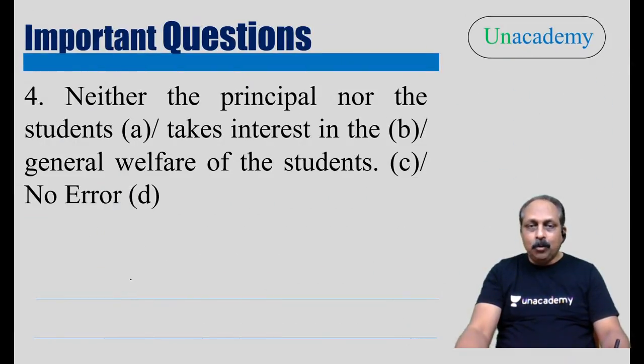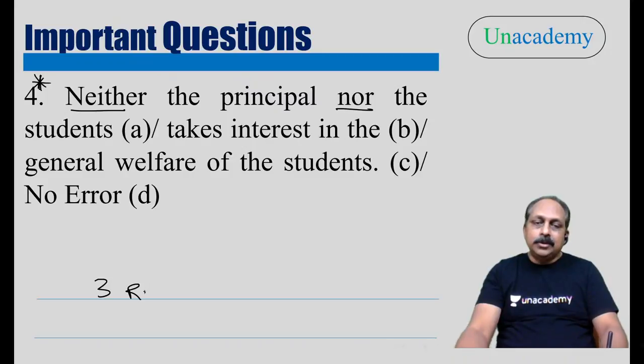Please go to question number 4. This is an important question. Whenever you see conjunctions like neither, nor, either, or, then you got to be alert and you have to think of 3 rules, not 1. 3 rules are there. So what are the 3 rules over here? Neither the principal nor the students. Imagine, you all know we use conjunctions to join words or phrases or clauses. And here we have 2 subjects. One is the principal and the other one students. 2 subjects. We have used neither nor to join 2 subjects.